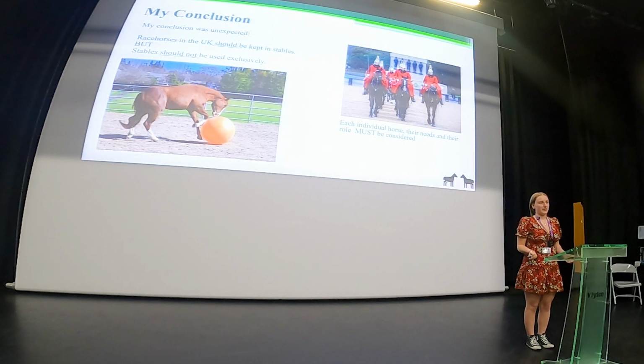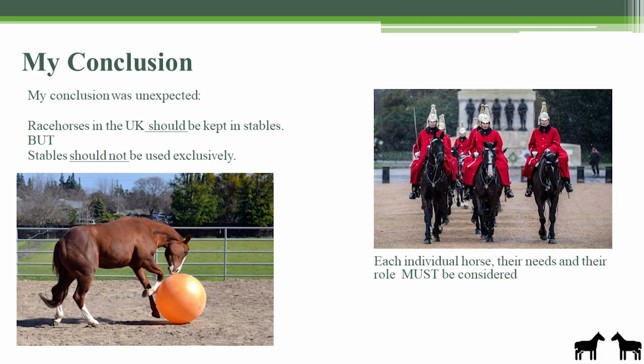So what did I conclude? I concluded that horses should be kept in stables for at least some of their day. This is to protect their physical health from some of these diseases that I've spoken about and to improve their performance, because these horses are functioning animals. They do have a job and that is necessary to consider.